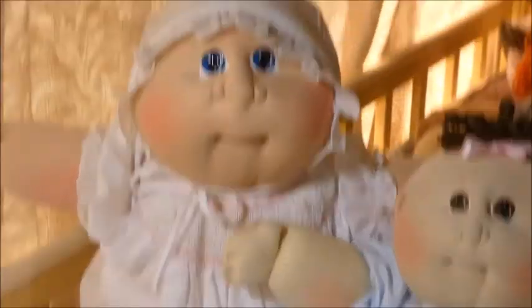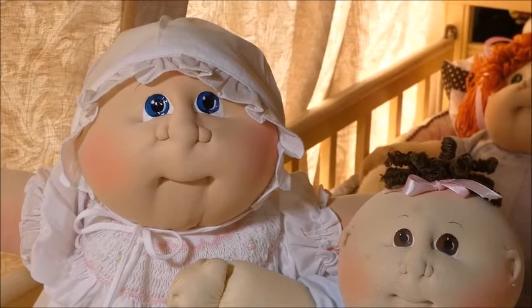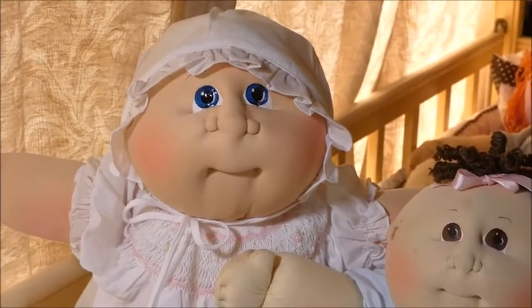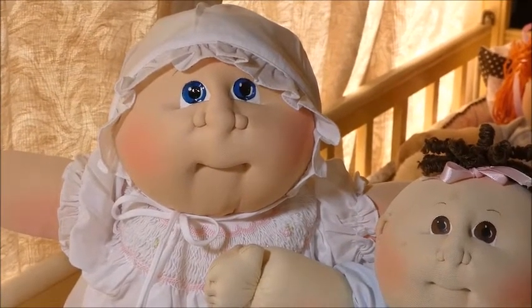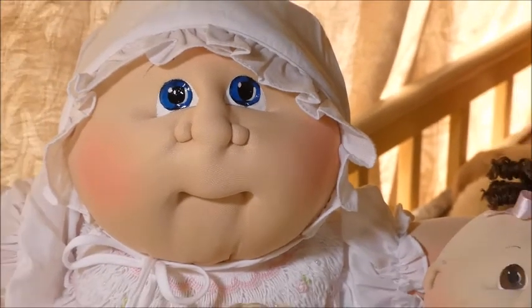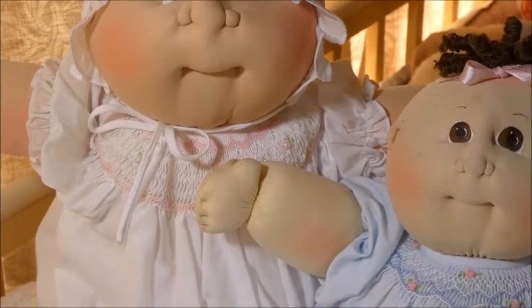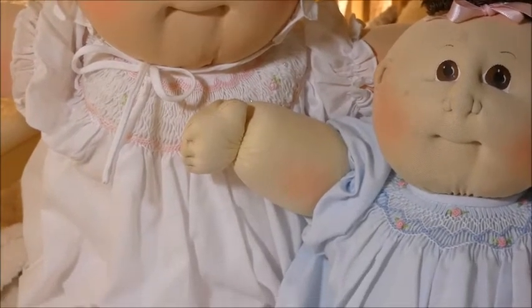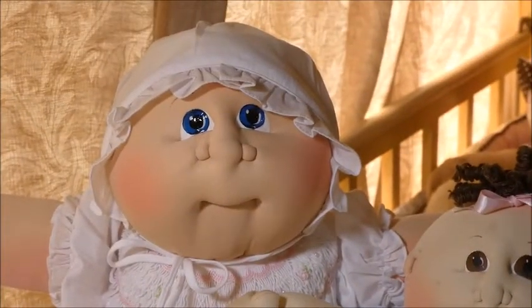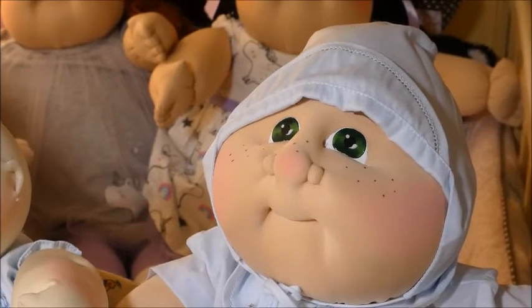And then over here is my sweet, sweet Pam Lena, who has the little blonde top knot. Well, it's covered with the Petit Ami bonnet now. That looks so cute on her soft, rosy skin. Her big blue eyes. And she's wearing a white with pink smocked and pink flowers Petit Ami dress with the little puff sleeves, and it has little bloomers, and she has little white socks on. She looks so cute.